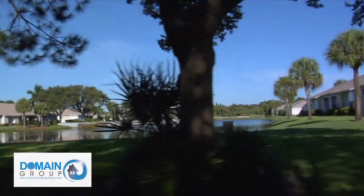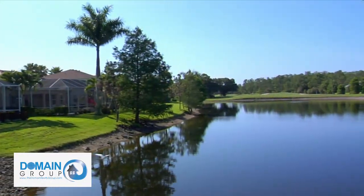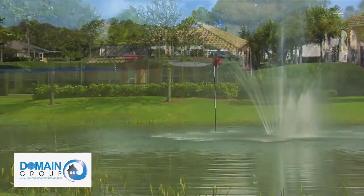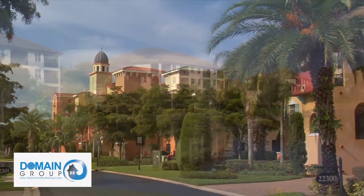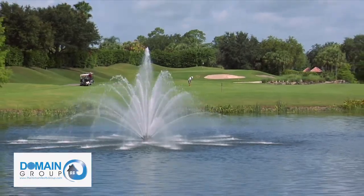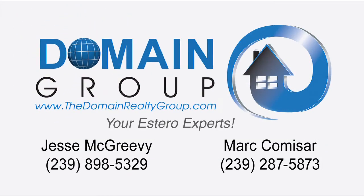When it comes to real estate, the Domain Group will find the perfect place for you to call home in Estero. From luxurious waterfront living to elegant golf course communities, or maintenance-free condominiums and villas. When you're ready to make your move, contact your Estero experts, the Domain Group, and we will help you discover the charming community of Estero.